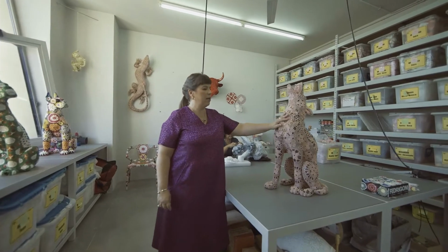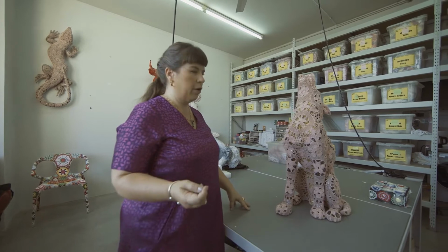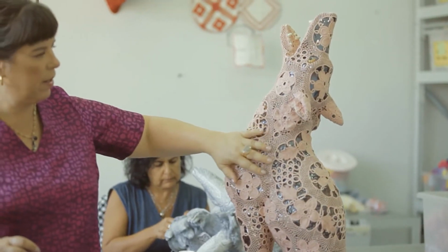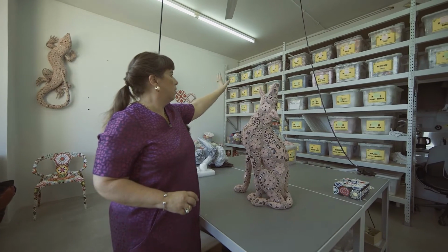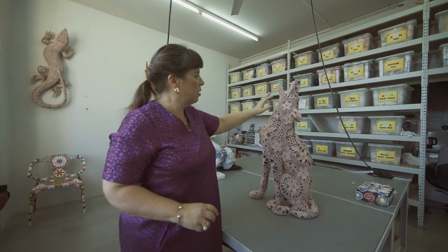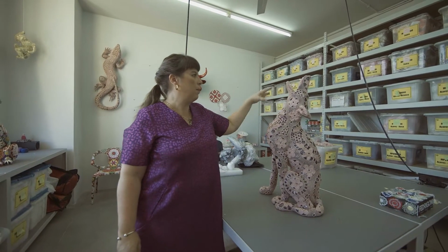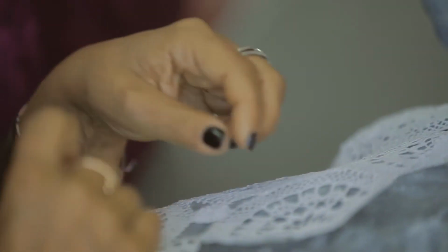So this is the Crochet Studio, where we work in a very refined way, and we compose between ceramics and crochet. All of the crochet is made in the islands, in the Azores, and the ceramics are from Bordalo Pinheiro, who is a Portuguese ceramist from the 19th century. So I buy the ceramics and then I cover them up with this very traditional crochet.